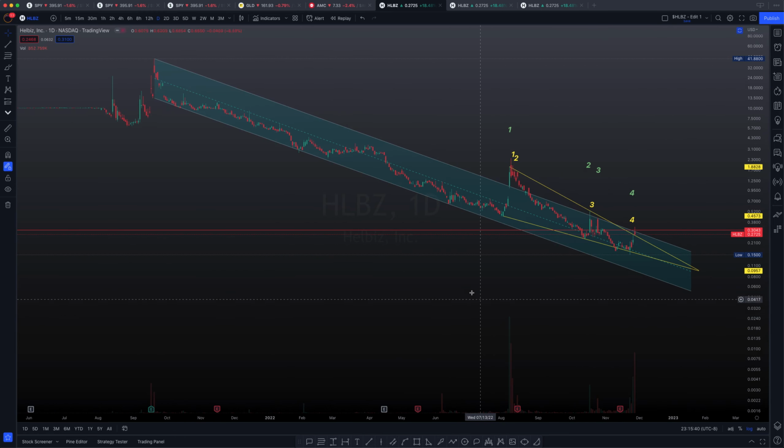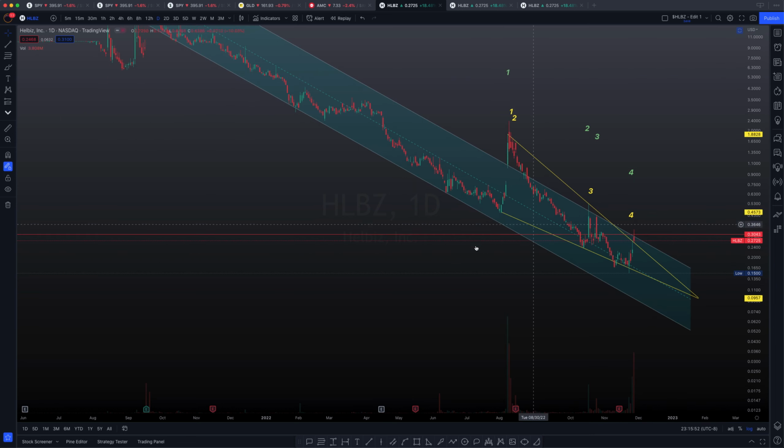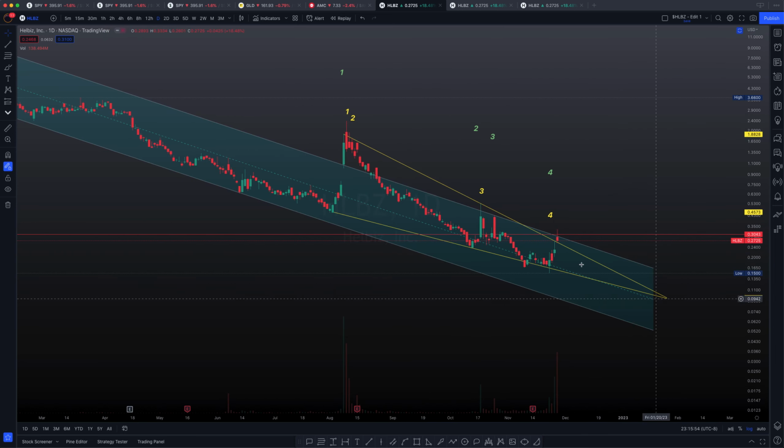Now, you can see that we've been in a descending channel for quite some time, in which we are, like I mentioned yesterday, in which we actually might be ready to start making the true breakout on test number 4. Again, within two formations here. We do have a falling wedge, and we do have the descending channel.